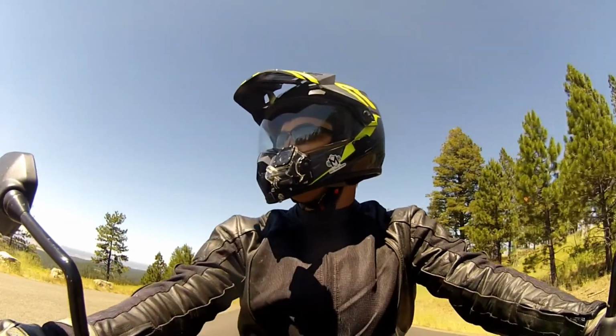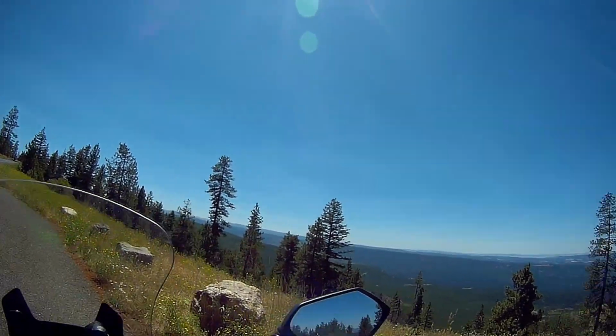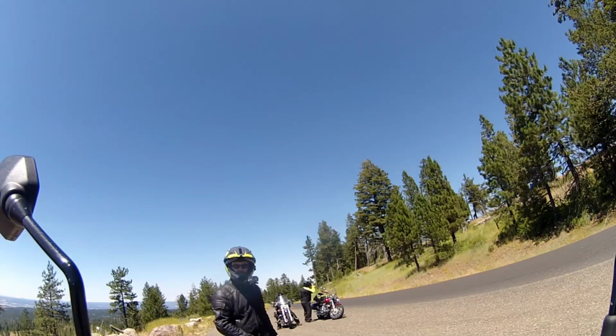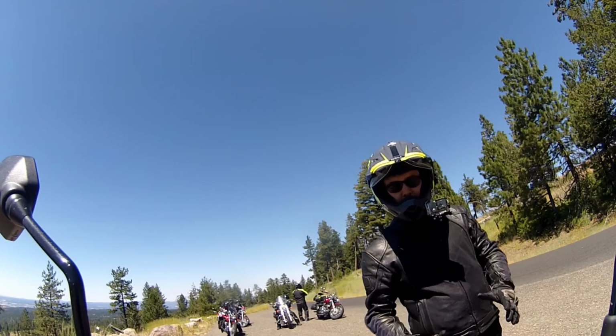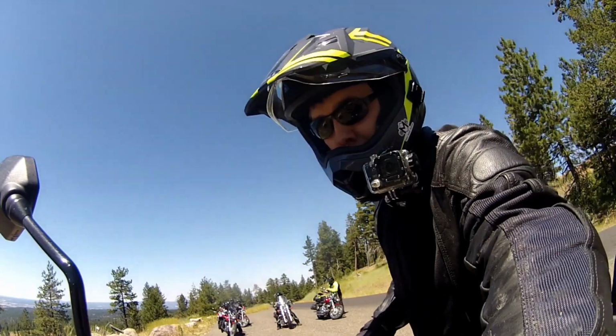You know, there aren't a lot of epic mountain views or anything like that, but there's a couple views like this of a valley stretching out in front of you. Just figured I'd stop, take a picture. Photo stop done. Think I'll get out of here. Don't want to be in their way.